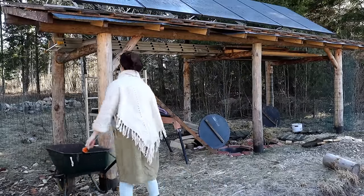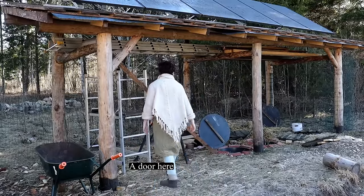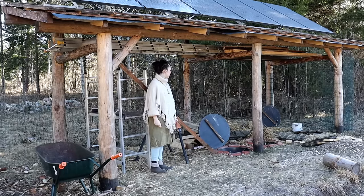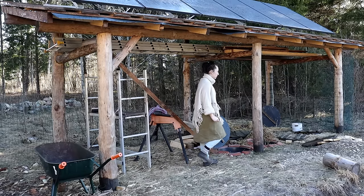The second building will hopefully get some lightly insulated walls with the light clay straw technique, where we will store some root vegetables in big buckets in the earth, and also garden supplies, jars and other stuff.